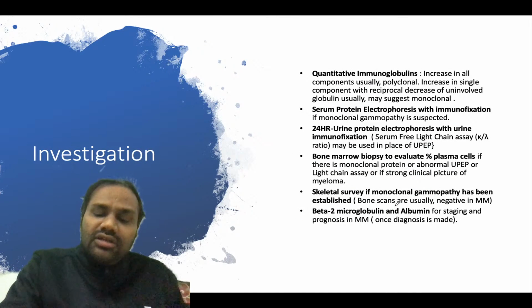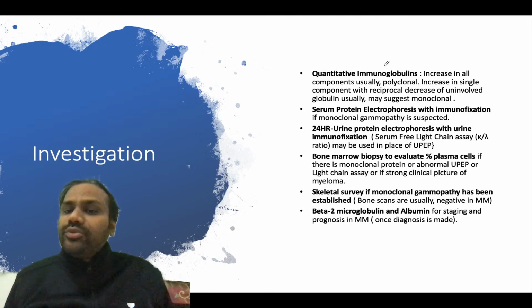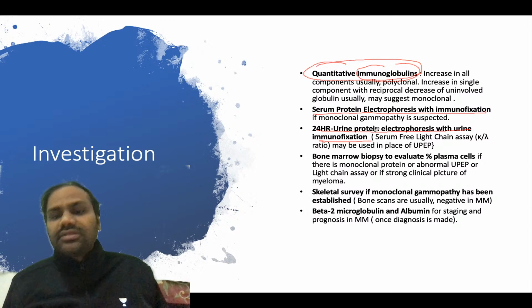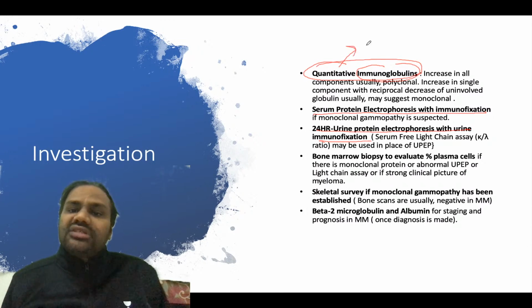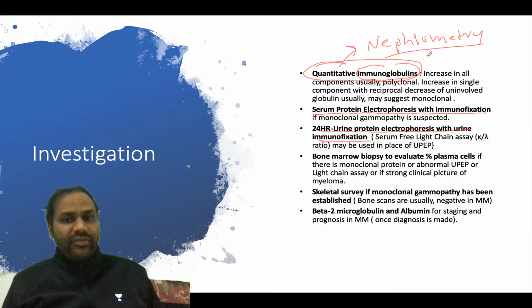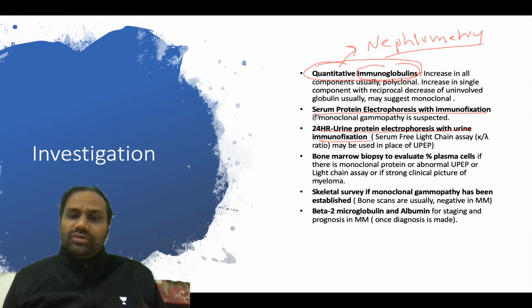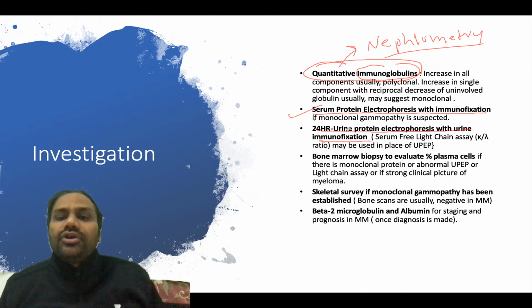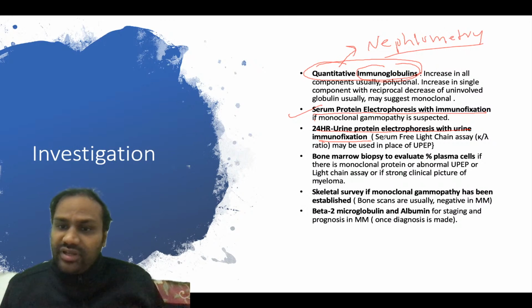Okay, then you can measure the immunoglobulins. Okay, so you can measure quantitative immunoglobulins. Then you can do serum protein electrophoresis with immunofixation. You can do 24-hour urine protein electrophoresis with urine immunofixation. Okay, so this is the quantitative. Basically you do it by nephelometry. So this is important, you do it by nephelometry. Then you can do serum protein electrophoresis, and again immunofixation. You can do 24-hour urine electrophoresis with urine immunofixation.